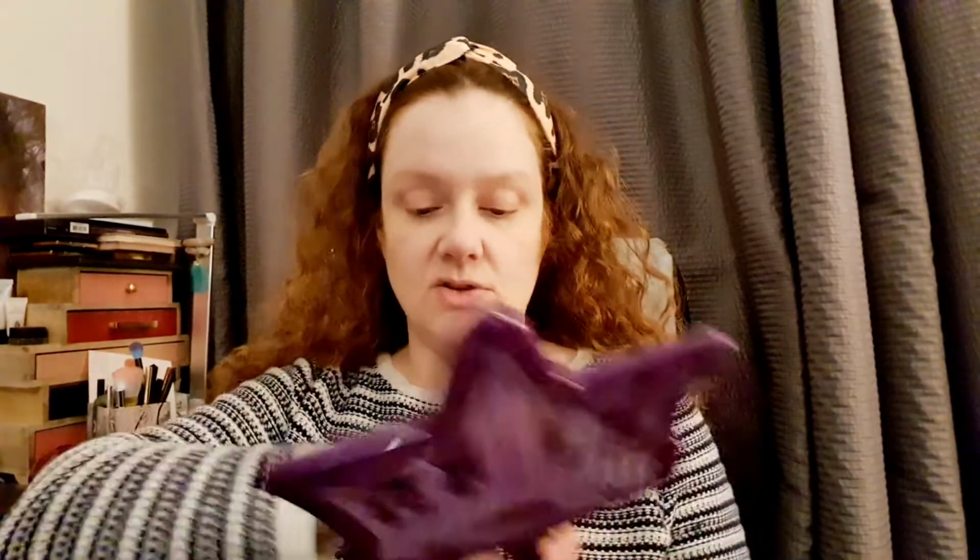I got this in an advent calendar this year, and it says blurring pure canvas primer, blurring effect. So let's see. I do like a good blurring effect primer. Especially, I do think I suffer from a little bit of enlarged pores sometimes, so I think this will be quite good. So let's try that one.